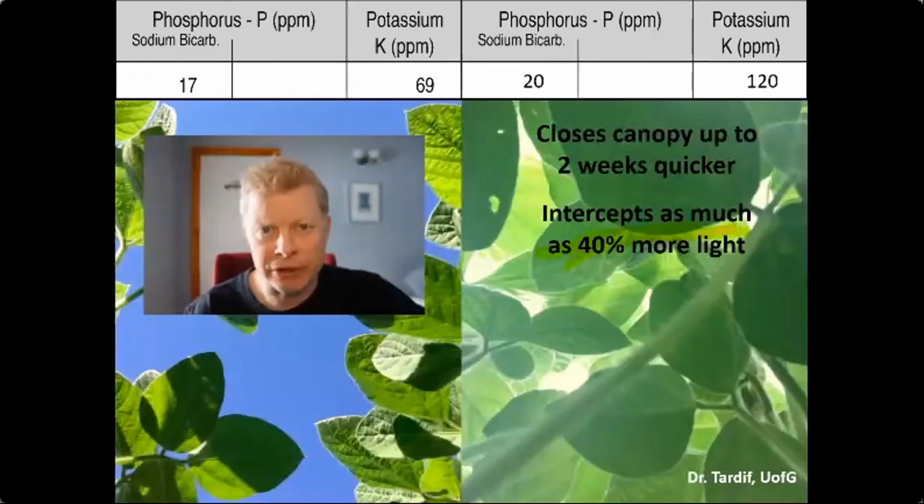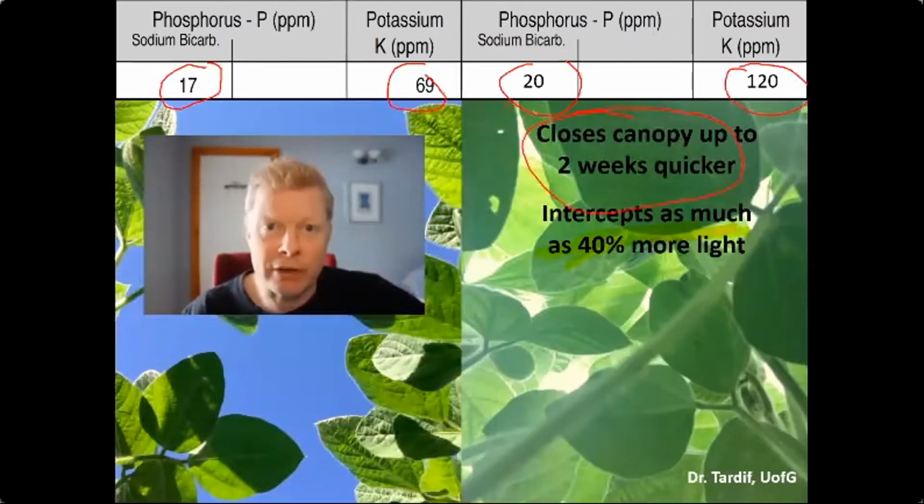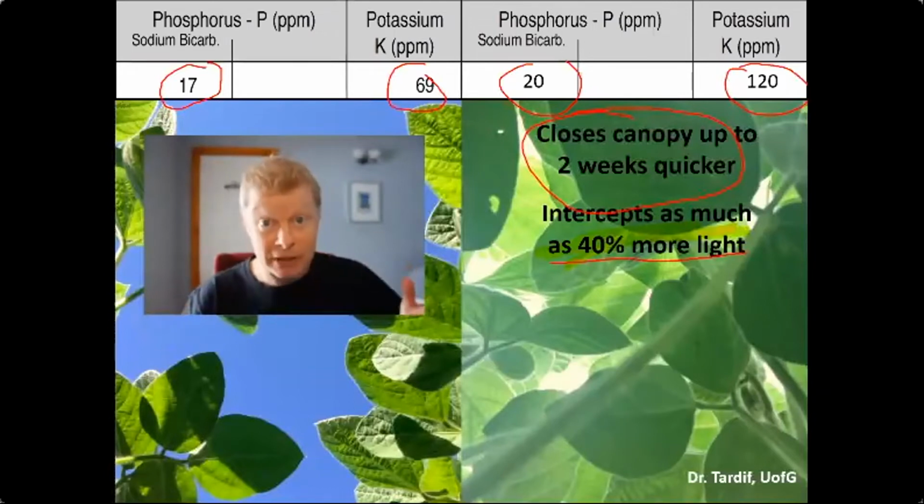What you're seeing here is the influence of soil fertility levels on the ability of a soybean crop to canopy. This is work done by Dr. Francois Tardif out of the University of Guelph. And in low testing soil environments, soybean crop was much slower to canopy. In fact, when there was adequate fertility, the crop canopied about 2 weeks quicker than when there was inadequate fertility. And it also intercepted as much as 40% more sunlight. And what that means practically is that's light that's not hitting the soil surface and stimulating the germination of weed seeds.